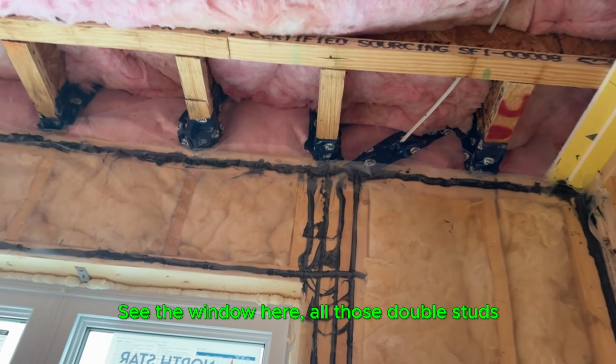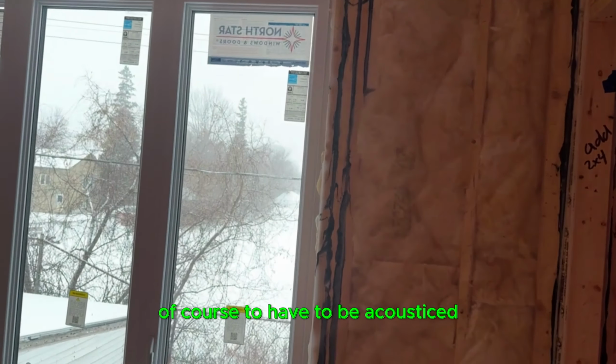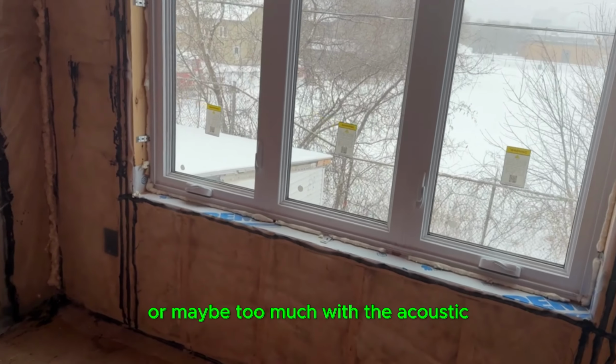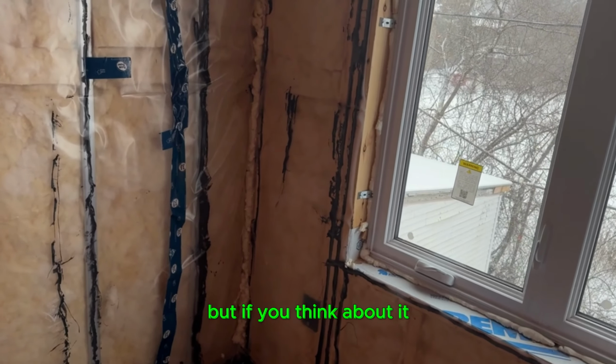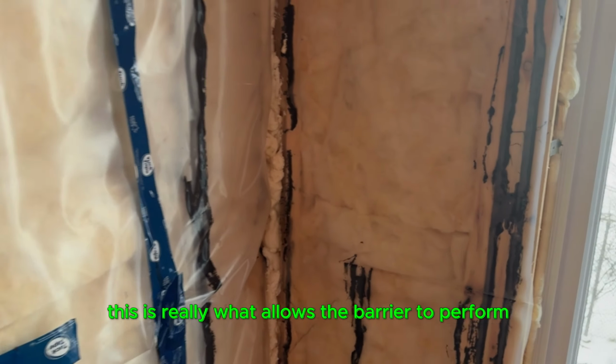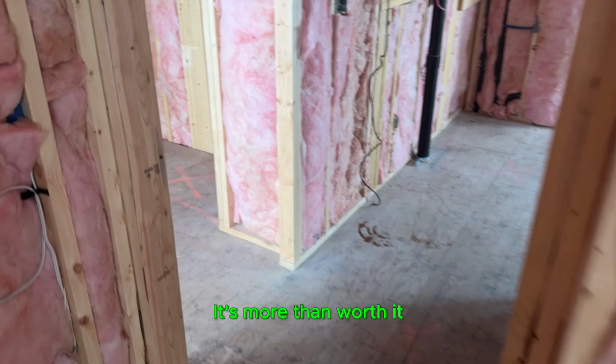See the window here, all those double studs. Of course, they have to be acoustic. So you may think we're doing a lot or maybe too much with the acoustic, but if you think about it, this is really what allows the vapor barrier to form. So a couple more dollars, it's more than worth it.